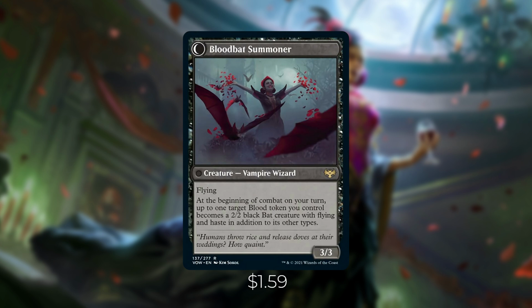It absolutely 100% has a home in this deck, especially with some of the other blood interaction that we have. Super awesome card, super cheap again, just like all the other cards that we included.